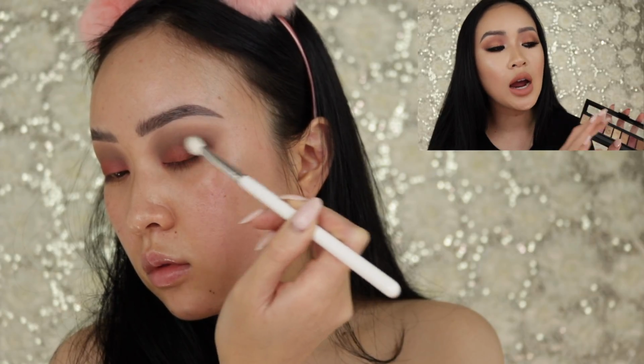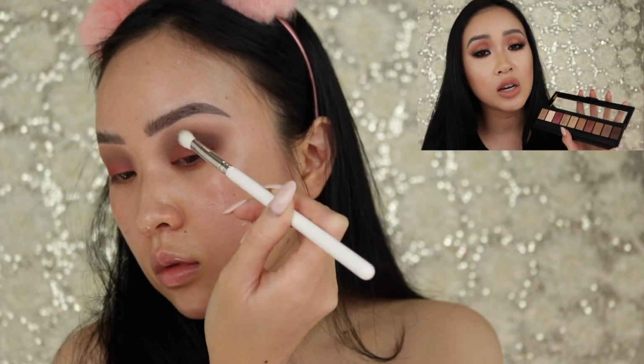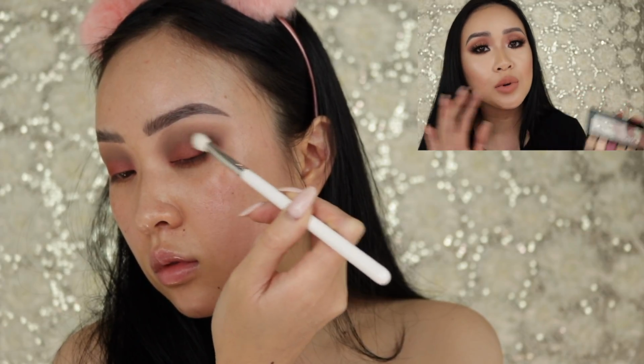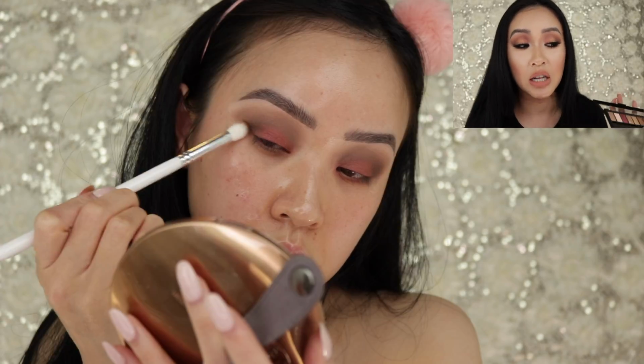So after using all the browns, adding the darkest brown to my outer corner really changed my whole look and helped it look a lot better. So I ended up with more of a red smoky eye instead, and it just looked a lot better than what it did when I first started, let me tell you.